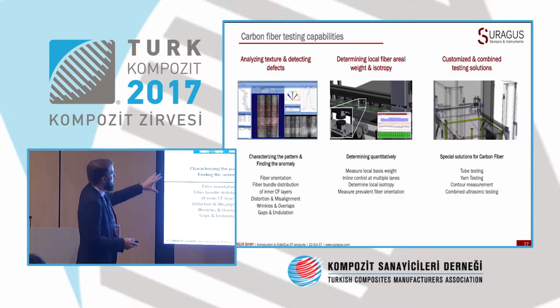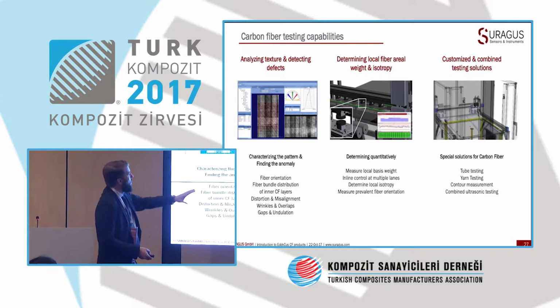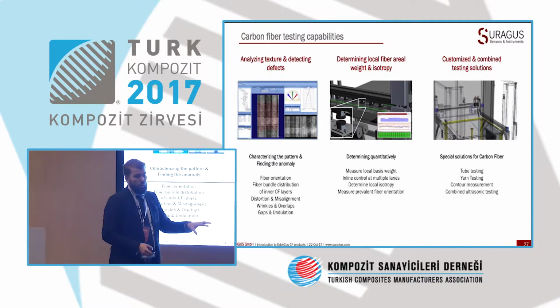Okay, here are the main topics we focus on. So we can do analyzing of texture, and we can detect defects. We're looking for fiber area weight and the isotropy, and also we have customized and combined testing solutions.